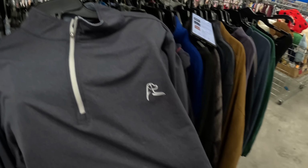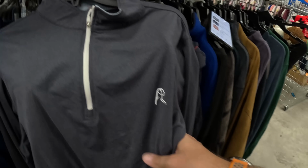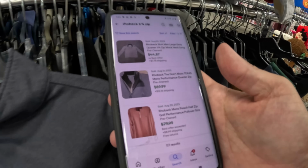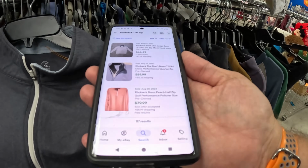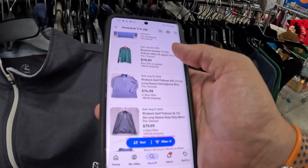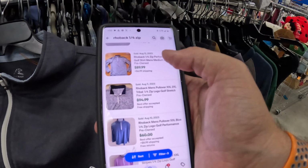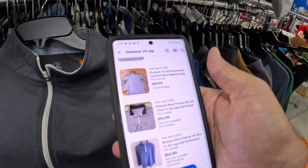Alright, so here's a really good brand that I've never found before. Unfortunately, it's got some spots on it. Maybe worth trying to wash it though. It's called Rowback. There were 23 listed when I put in Rowback quarter zip, and 117 have sold, and that's all pre-owned. See here: 45, 89, 79, 49, 75. Might be worth a shot to wash it and see what happens. Look at that, 89.99. That's the same one. I think I'm gonna give it a shot. It's only $4.75.